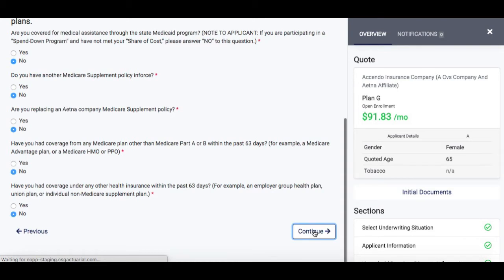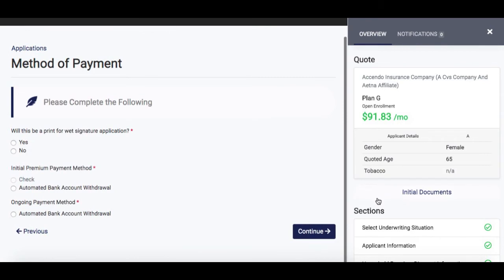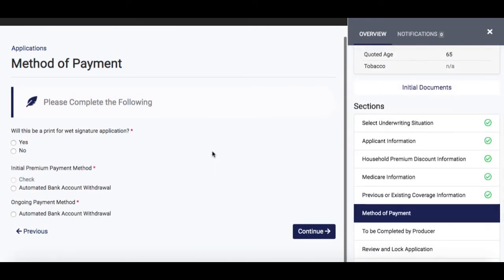All of the questions will match what is on the paper application as well. So you can see as I'm going through here, I have green check marks. Everything is good for me. From here, I can go to the payment.